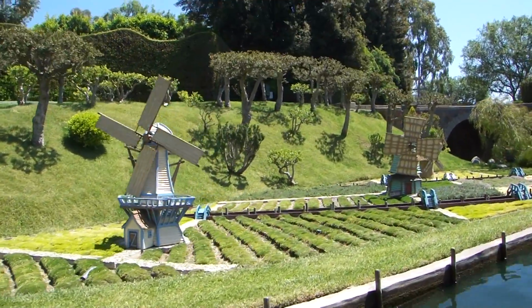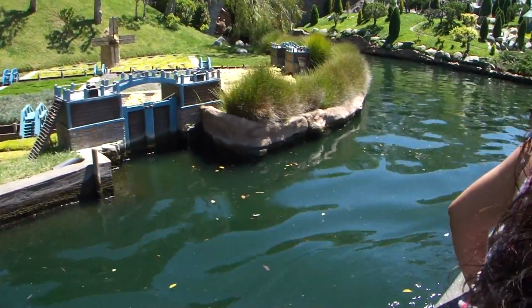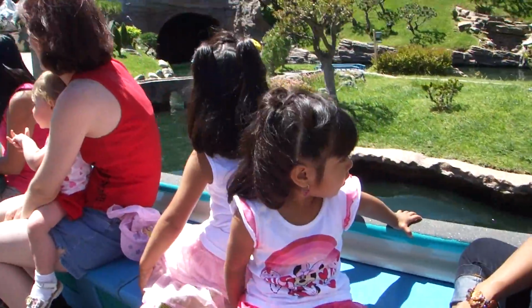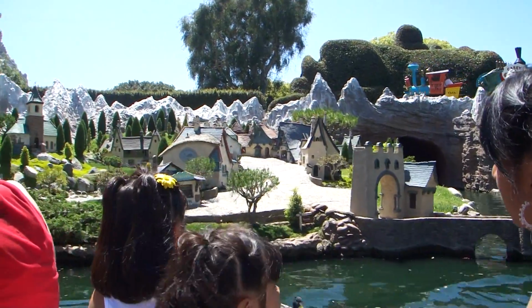But now straight ahead of us, you'll see the Alpine Village. If you look closely at the waterfront, you'll see that wooden covered shop that is owned and operated by Geppetto. That is where he created Pinocchio and wished upon a star for Pinocchio to become a real boy.